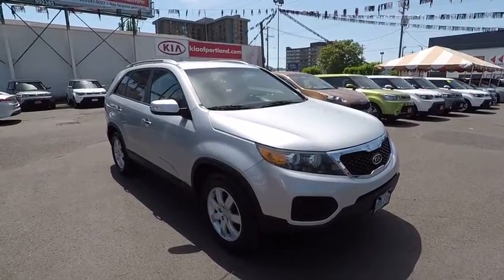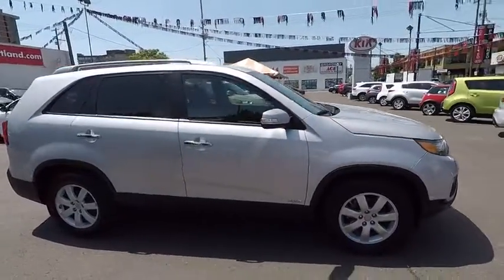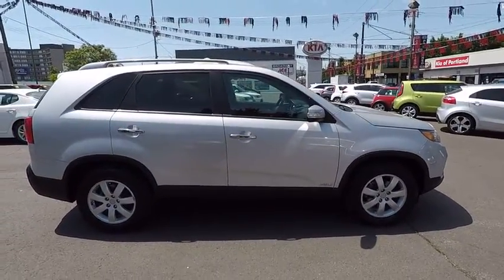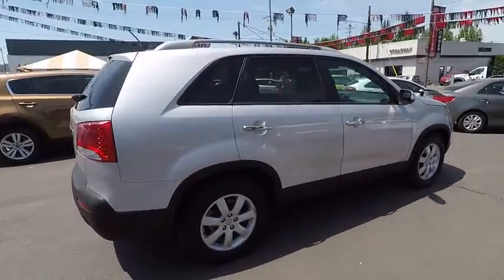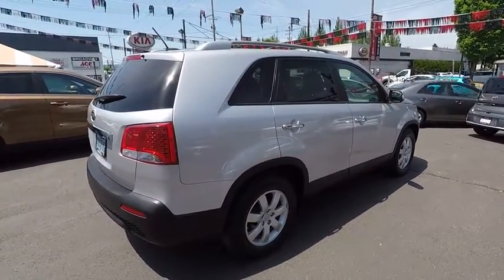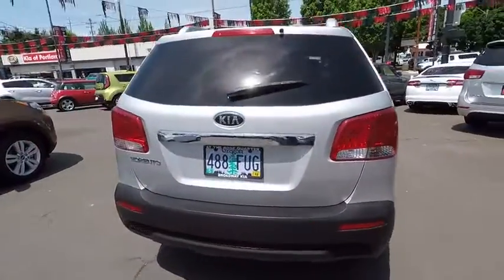2012 Kia Sorento. The Kia Sorento is a comfortable riding, powerful compact SUV loaded with impressive standard features. Take one look at its stylish, sleek design and you'll want to cross over to a Sorento. This vehicle has less than 85,000 miles. Here are some of this vehicle's great options.